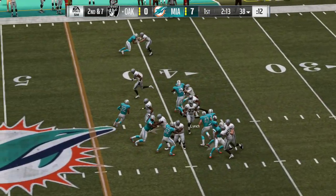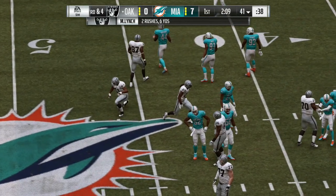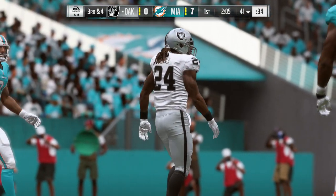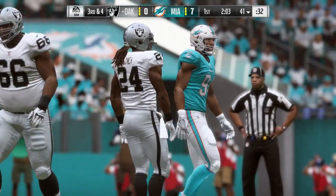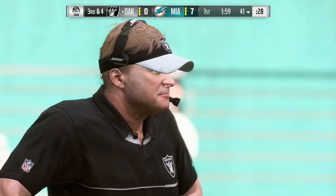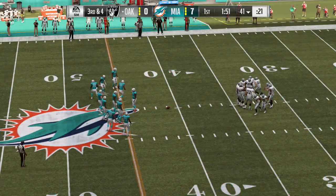On second down, Lynch. And he'll take this up over the 40 to about the 41. 3 yards on the pickup. That's going to set up an interesting third and about 4 to go. Brandon, all things considered, they have to feel pretty good about getting that type of a gain considering the blitz that they just had against them.